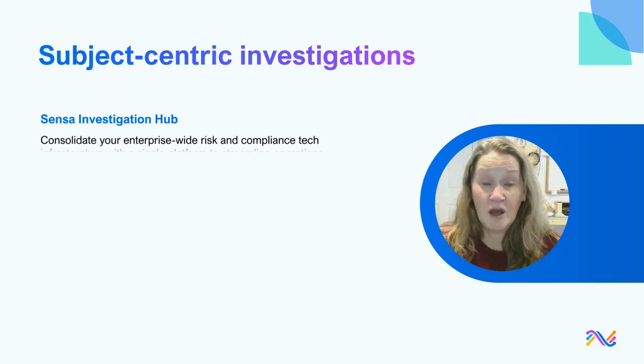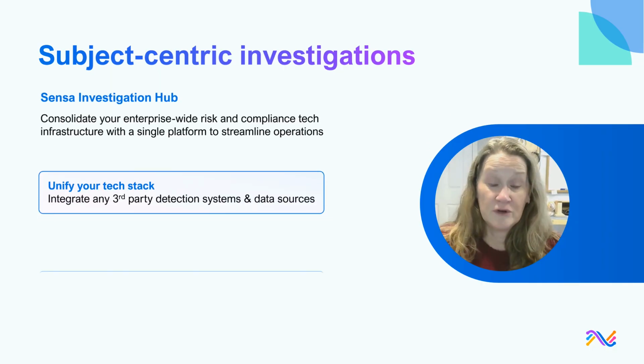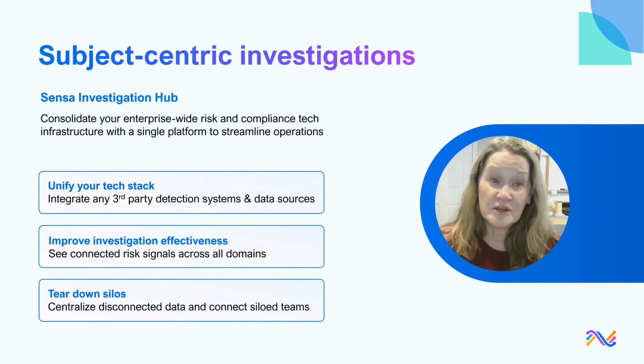Our investigation hub case management really gives a holistic view. It's got a subject-centric approach, and we're driven by our generative AI capability that we've really been able to bring in once we've moved here to SymphonyAI organization. The Copilot will do web search. We'll allow investigators to do Q&A with transactional data.